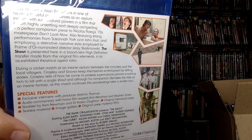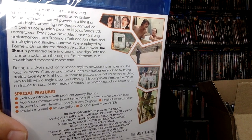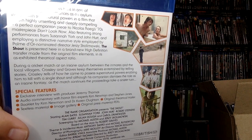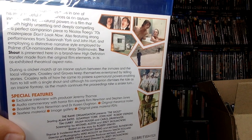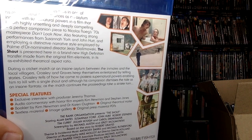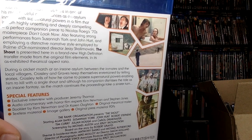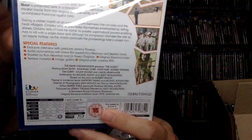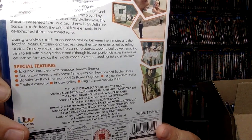During a cricket match between the inmates of an insane asylum and the local villagers, Crossley and Graves keep themselves entertained by telling stories. Crossley tells of how he came to possess supernatural powers, enabling him to kill with a single shout, and although his companion dismisses the tale as an insane fantasy, as the match continues, proceedings take a sinister turn.